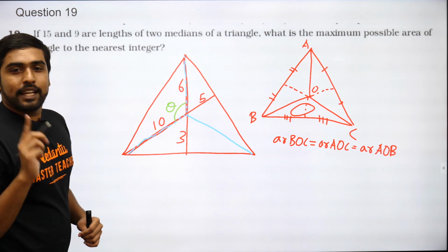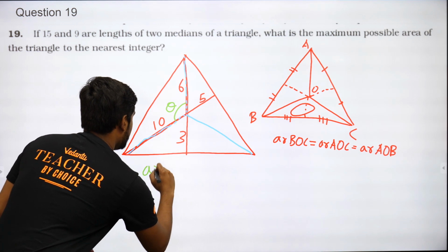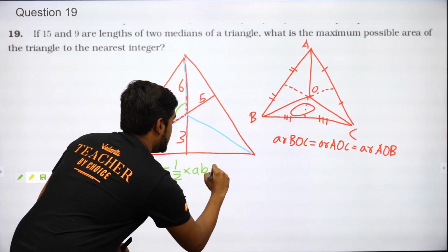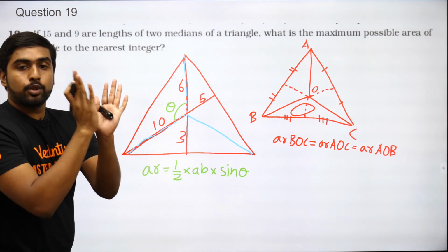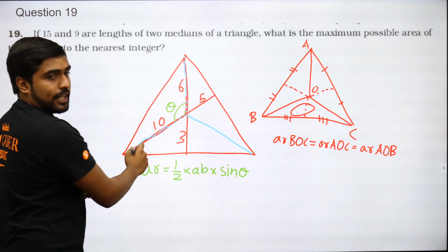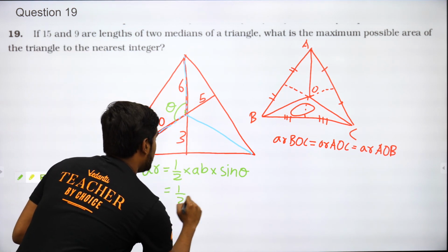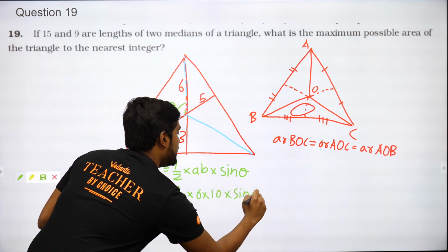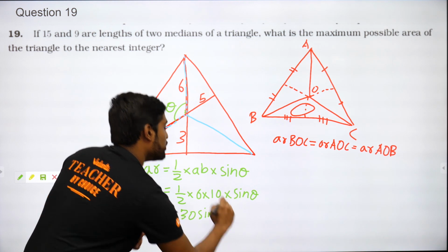Now what do we know? We know the area of a triangle using trigonometry. That gives area of triangle is equal to half AB times sine theta, where theta is the angle between the two arms we have considered for A and B. So over here we have taken 6 and 10 and the angle between them as theta. So we get the area as half into 6 into 10 into sine theta. This is nothing but 30 sine theta.